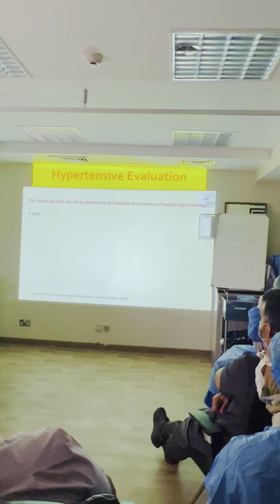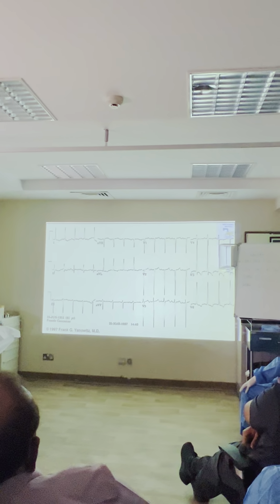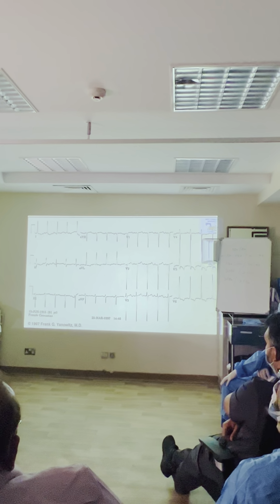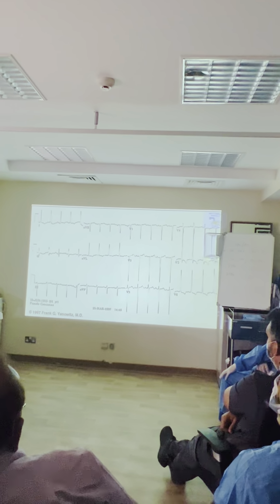This is one of the ECGs, just very few. If there are some ECG changes, in this specific ECG the cardiac axis here is left axis, because here the R is up and the S is down, this is left axis deviation. With left axis deviation, in V2 there is a deep S.